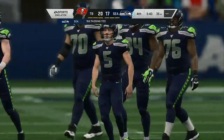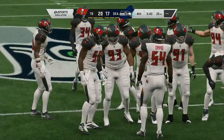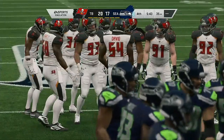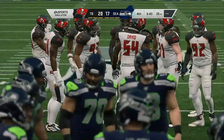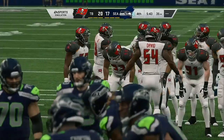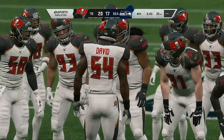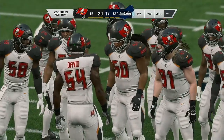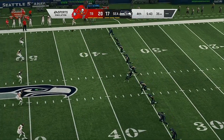Result, touchdown. Extra point up and through by Myers. And now things get a bit more interesting here in this fourth quarter. And after the touchdown, here's Myers to boot it away.